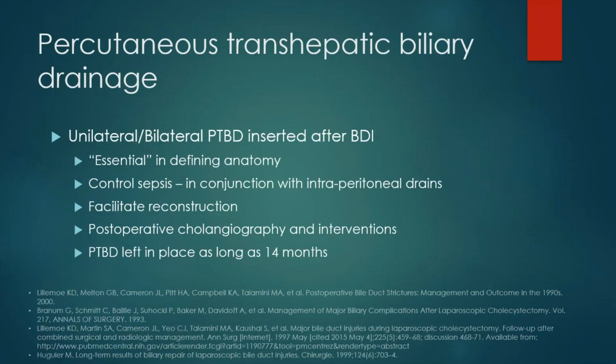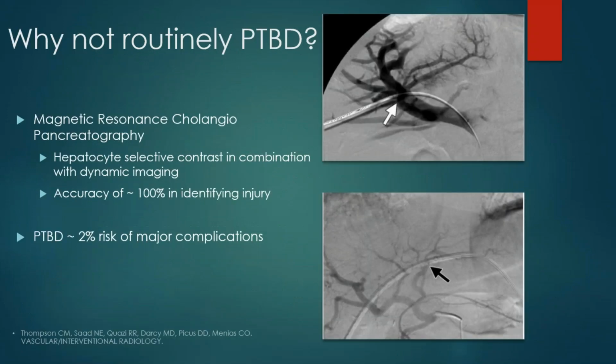Now, in terms of PTBDs, there's two schools of thought. There were multiple articles from a few centers which would routinely place PTBDs in all of their bile duct injuries, and the thought behind that was to define anatomy most accurately, as this was thought to be the gold standard in defining anatomy. Control sepsis, facilitate reconstruction, and many of these drains were left in place for as long as 14 months to allow for post-operative cholangiography and interventions. Now, there are some reasons not to leave PTBDs also. They do have a real but low 2% risk of major complications.